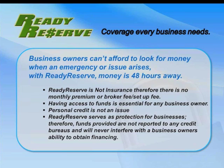We do not report to the personal credit bureaus. Therefore, we will never negatively affect an individual's FICO score. We do, however, report to the business credit bureaus, LexisNexis, Experian, even Dun & Bradstreet, the gold standard. But what we report is simply that on-time monthly payments are being made, not that there is any outstanding liability or even any outstanding availability, simply that on-time monthly payments are being made.